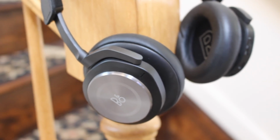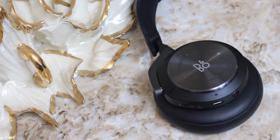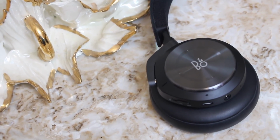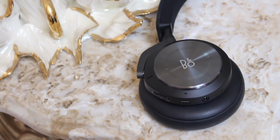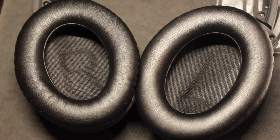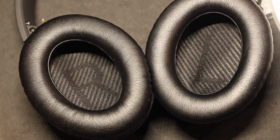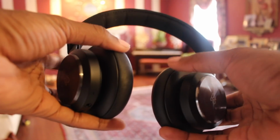Here's why. Starting out with the comfort, the Bang & Olufsen are between the Bose QC35-2 and the Sony WH1000M2. They are not as supple as the Bose, because by far the Bose are the most comfortable things I've ever felt, but they are a little more comfortable than the Sony WH1000M2. The difference is that the Bose uses somewhat of a leather composite which is thinner and feels supported by fabric, whereas the H9i uses a true lambskin leather.